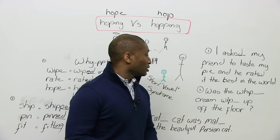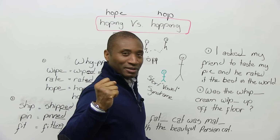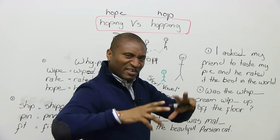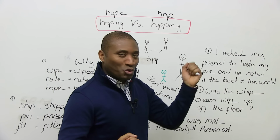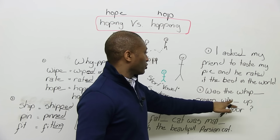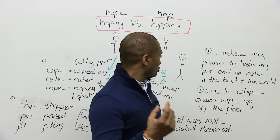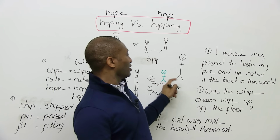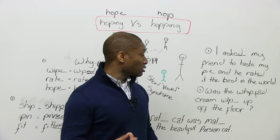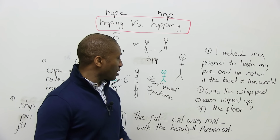What about the second one? Was the whipped cream? I've never seen a whip with cream, but this is different. When you take milk or cream and you do this, it becomes sort of like ice cream. It's called whipped. There's no whip involved, really. That would be weird. Anyway, so was the whipped cream wiped up off the floor? So whip, that's short, right? What did we say about the short? Look, he's not even happy. He's sad. Yeah, that's right. We're going to make it big. The whipped cream. Now, wipe. That's long. So wiped up off the floor. Yeah, I think so too. I think it was wiped up off the floor.